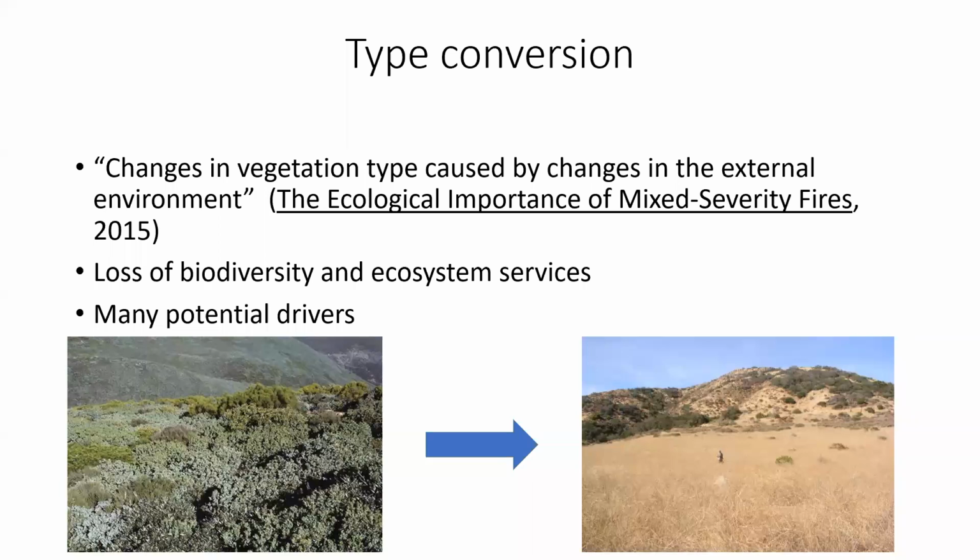However, there's been growing instances of type conversion of chaparral to non-native grasslands. And this is of concern because there's not only a loss of native biodiversity, but also a loss of important ecosystem services that chaparral provides, such as slope stabilization, habitat for animals and vertebrates, and carbon sequestration.